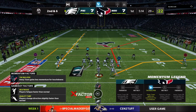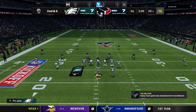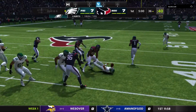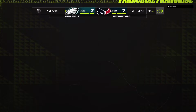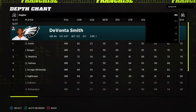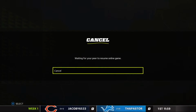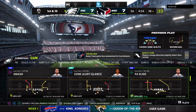2nd and 6, just inside the 30. Throwing is Hurts. Escaping the pressure right. And he will slide to a stop. He does have the first down. A gain of 7. First down, Eagles.